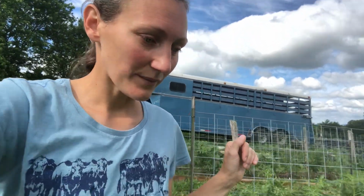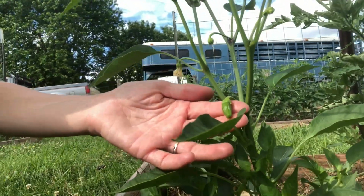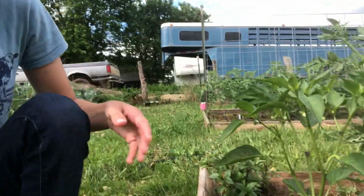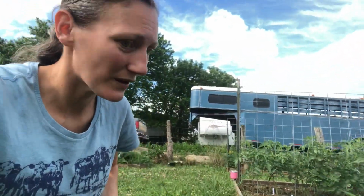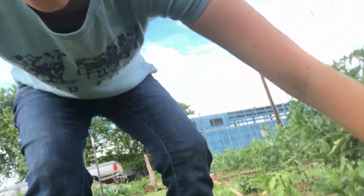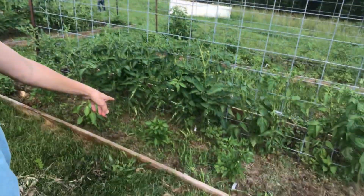Oh, and I was so excited. Let me see if I can find it. Yes, look, baby peppers. You see that? Oh my goodness. I came out here, and look, there's a bunch of them. This plant is going to be loaded. It's not a huge plant, but it is going to be absolutely loaded down. What are these? Oh, my pepperoncinis, yes. I have 4 pepperoncini plants down here. I love pickled pepperoncinis. I can't wait.